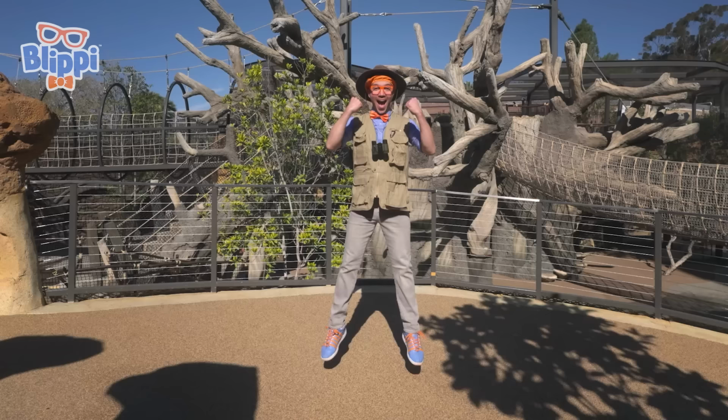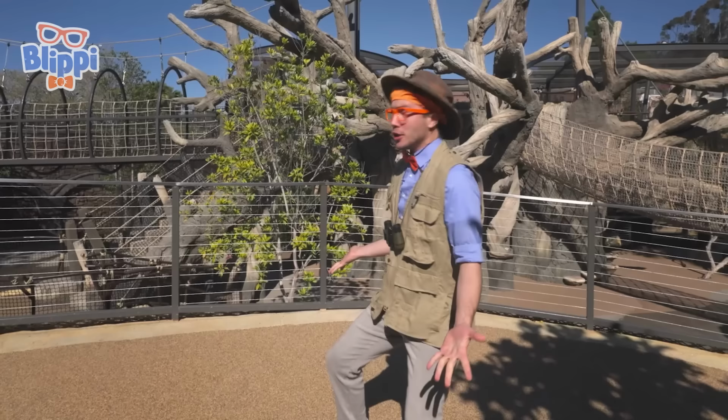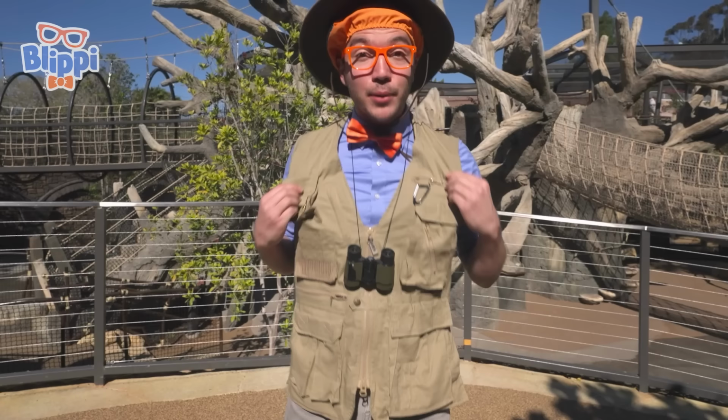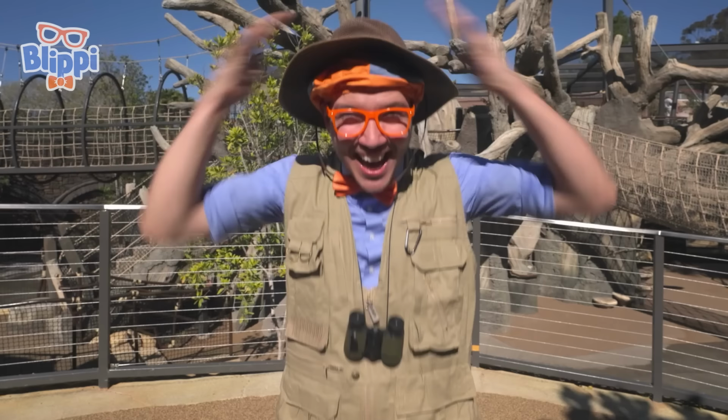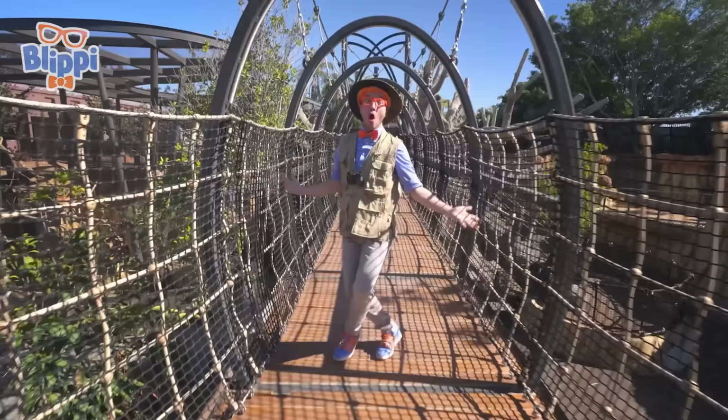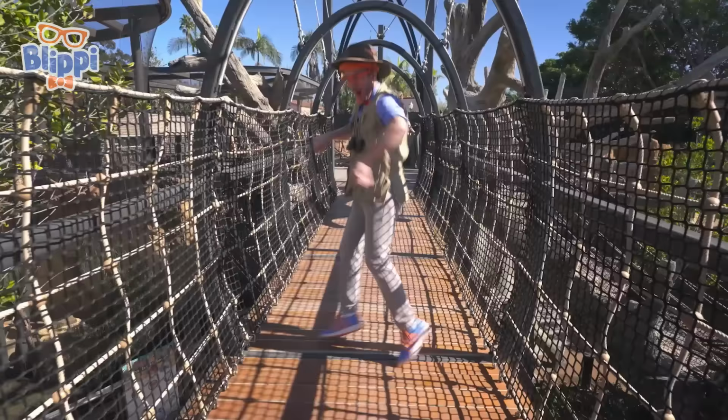Check it out! This place is amazing! Giant trees? Rope bridges? I bet there are some amazing animals here. Whoa! And look at it! Binoculars? An explorer's vest? Safari hat? I'm really starting to feel like a wildlife explorer now. Let's start exploring! Hello! This place is awesome! Come on! Whoa!